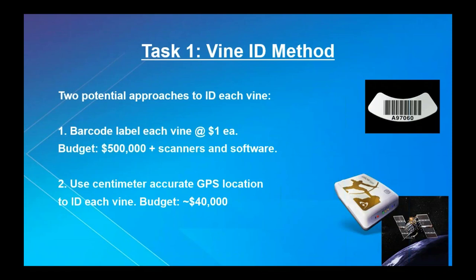But when you start looking at the costs associated with that, outdoor barcodes that can survive in that kind of environment cost about $1 a piece. So obviously over 500,000 vines, that's $500,000 just for the barcodes themselves. And that does not include the labor to install the barcodes, the barcode scanning equipment, the barcode management software, the whole workflow back into the system of record.